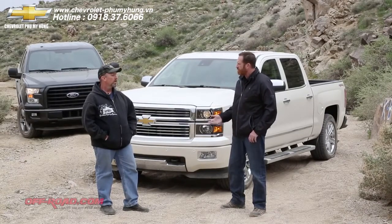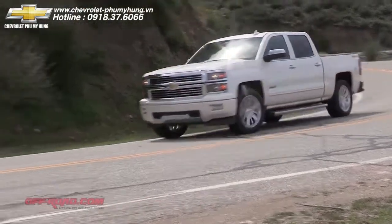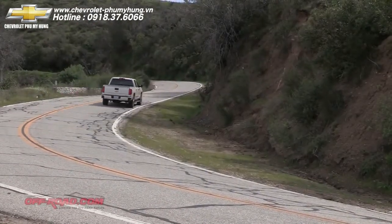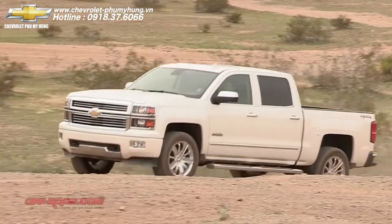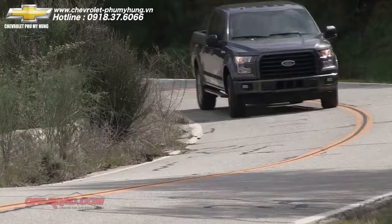Did it make a difference to you? I think it does. I mean, if there's one thing that I would say really separates these two trucks, it's their handling characteristics. I think that the Chevrolet handles like we're used to traditional trucks handling: a little bit of excessive body roll, a little bit heavy on its feet, if you will, when you're going through bigger bumps, especially out here in the off-road environment.